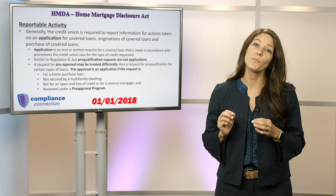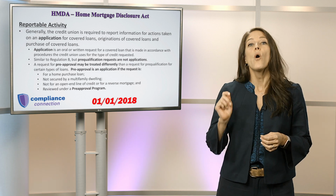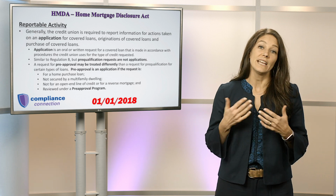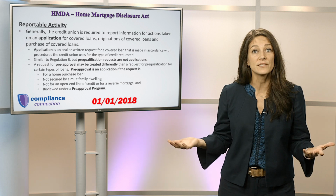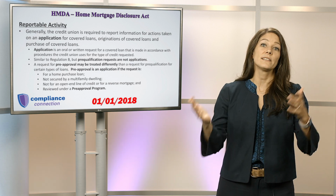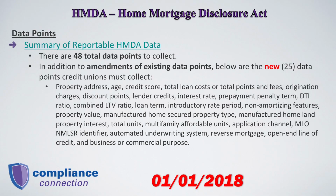Remember, a credit union reports data regarding a request under a pre-approval program only if the pre-approval request is denied or approved, if not accepted. It's also going to report if the pre-approval resulted in the origination of a home purchase loan, but that will be reported as an origination covered loan. All right, now on to the reportable data points. There were a significant amount of changes here.